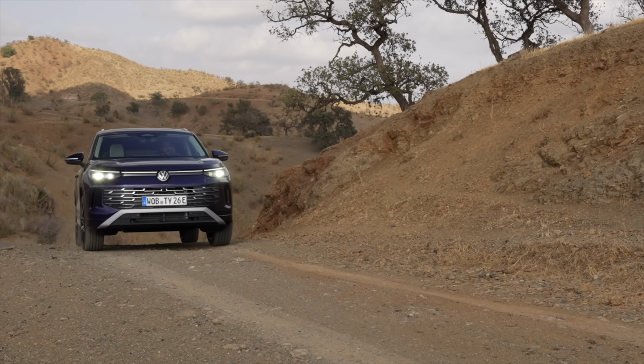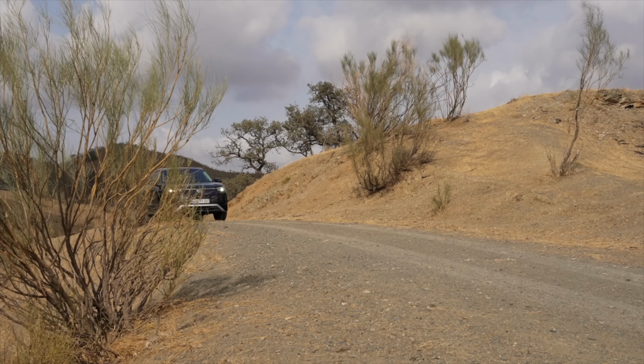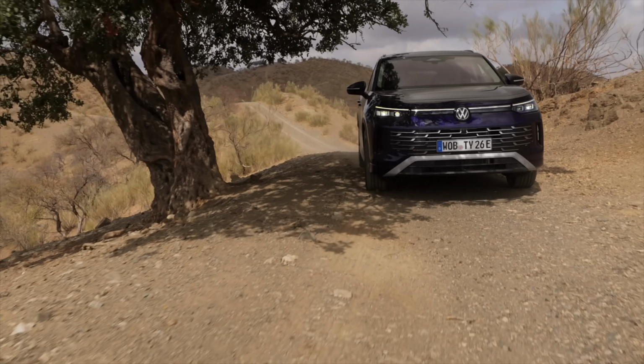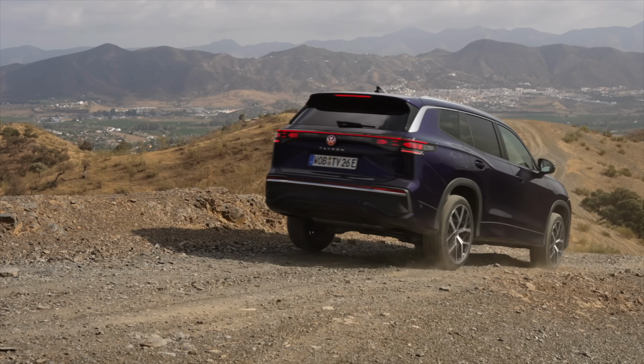As soon as a trailer is connected, the additional trailer driving profile is automatically activated. The intelligent 4-motion coupling automatically distributes power between the front and rear axles in the optimum way for trailer operation.